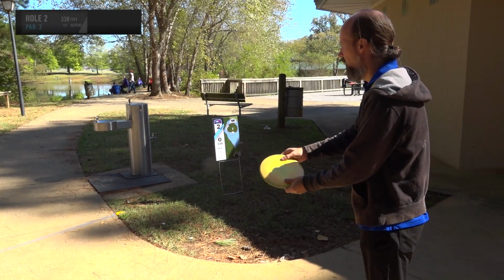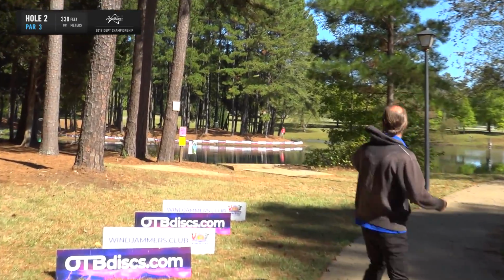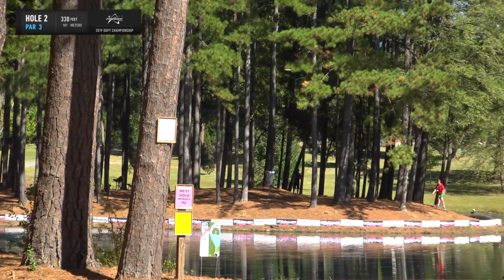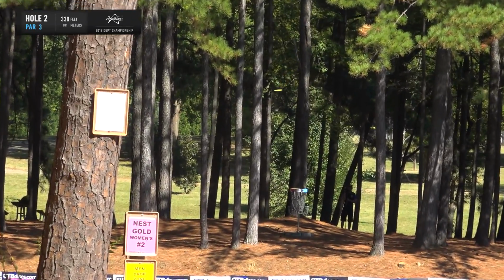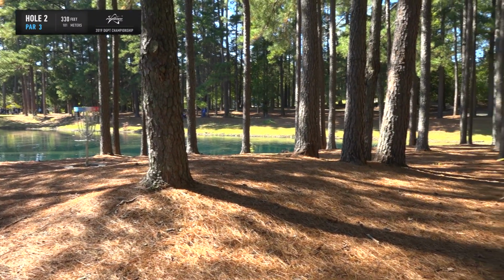It's very important that you get your disc up and high so that it's landing in the island somewhere. It's not going to roll out of bounds, which is what the wall is protecting. MJ's going Comet, I believe, right there. That's going to hyzer out just a little bit early.